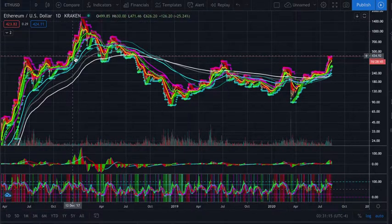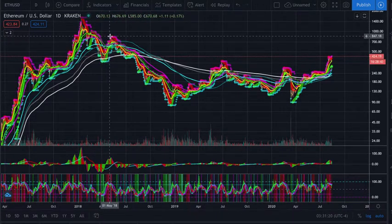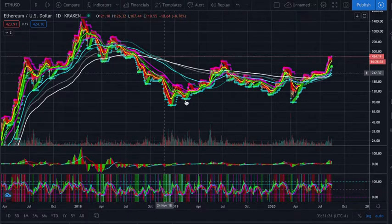It comes back, it's support right here, and then continuation. And then we come down to it, and it's support again. Back up here, lower high, come back down, support, fail, and dump.